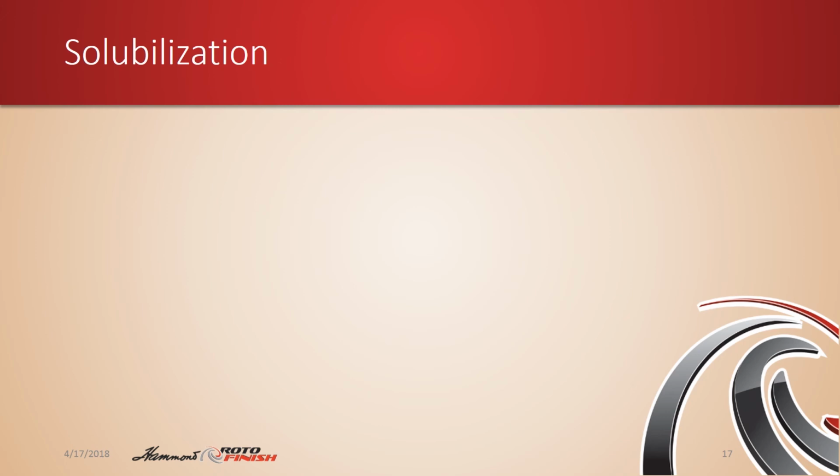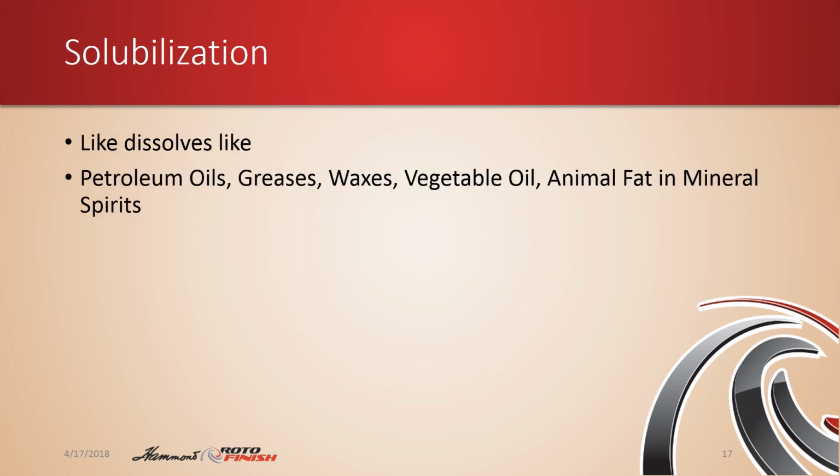Solubilization is another word many people are unfamiliar with, but they understand its effects. Like dissolves like. Petroleum-based oils, greases, waxes, vegetable oils, and animal fats are nonpolar and are soluble in mineral spirits like acetone, lacquer thinner, and other solvents. Salts, surfactants, acids, bases, and inhibitors are polar and are soluble in water and other polar solvents like alcohol and ether.